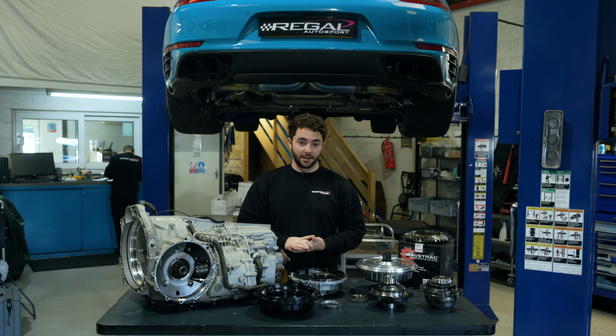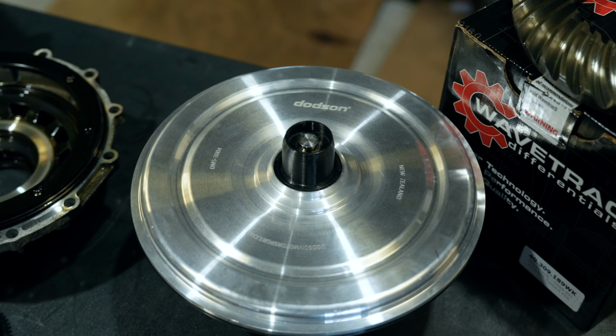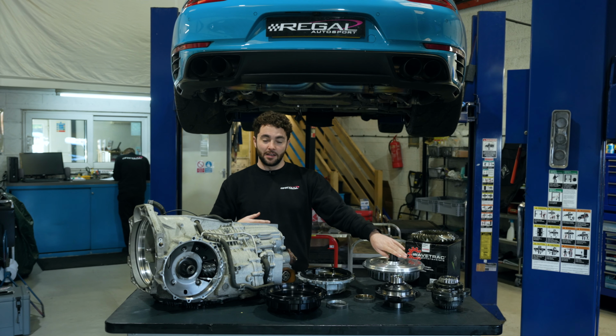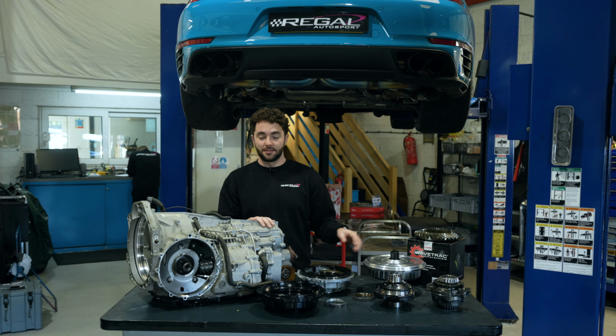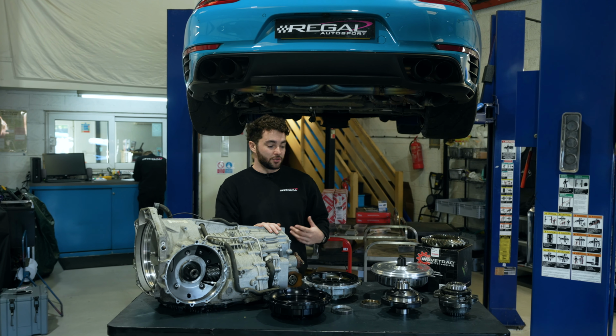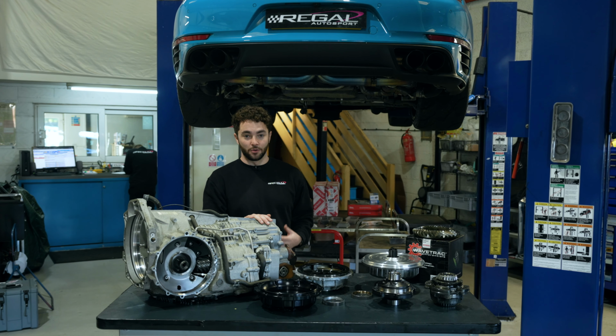The reason why you upgrade a clutch is because on these cars, you can exceed the torque capacity of the standard clutch quite easily with software and larger turbos like what this car has got. What that means is the standard clutch begins to slip. Just like a manual car, the clutch will slip and then you won't be able to transmit the torque, so you won't be able to enjoy the power.